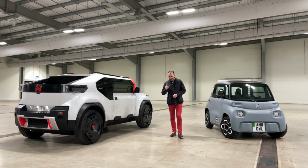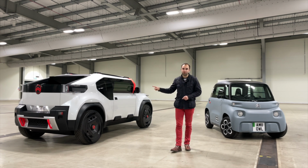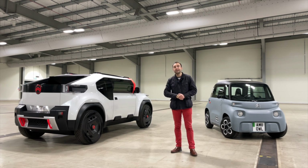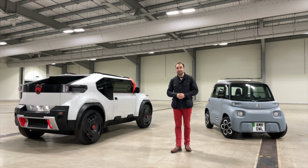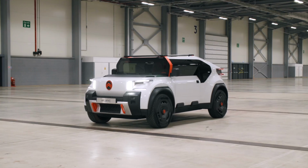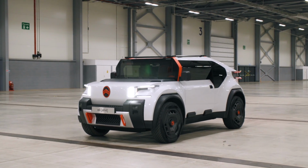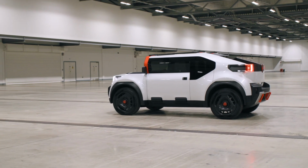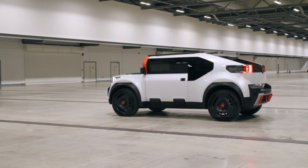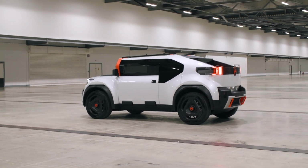And I'm going to go back to how I started this film in saying that this is the most important electric car I have ever driven. Why? Well, it's simple, because this is a seriously clever electric car. Citroen's designers have been able to be rid of all the baggage of current electric cars. They've been allowed to let their imaginations run wild. And I have to say, what they've achieved here is simply fascinating.